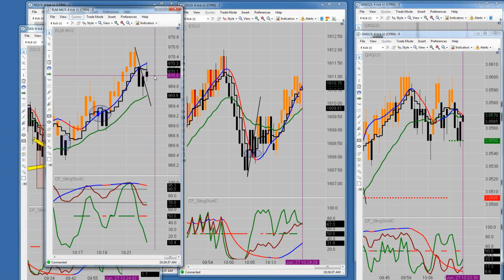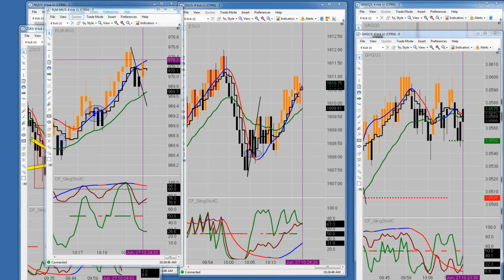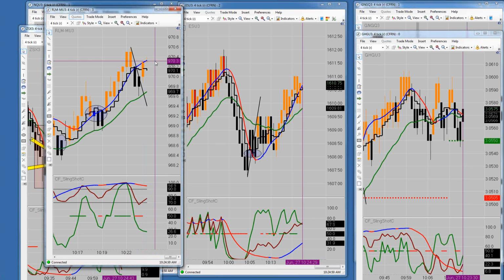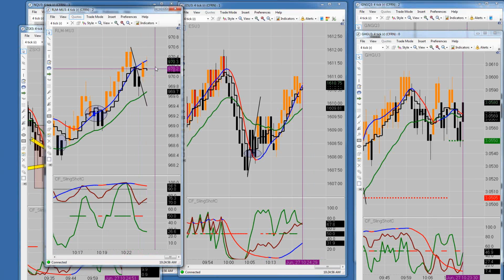All right, so we want an up close on the current bar on the Russell. Right there's a long at 970.3 on the Russell. The high of the day on the Russell is right up above us at 970.6. The Russell is our thorn so far today. But that's a long trade right there.